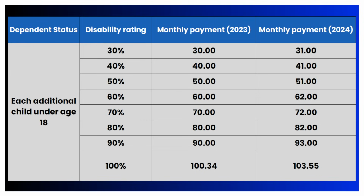Okay, so it starts at 30% all the way down to 100%. And 100% is giving us, about, a little bit over $3 a month extra. So it's not a huge increase here. $1 difference between 30 and the 50%. It goes up $2 for the 60 to the 80, and then $3 for the 90%. Okay, but it's still an increase, and this is per child.